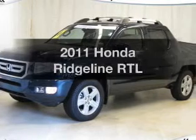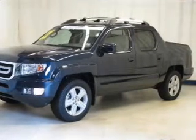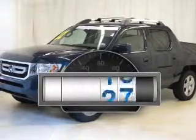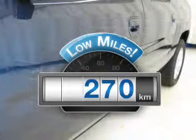Check out this 2011 Honda Ridgeline. If you're looking for an automobile with great attributes, look no further. Low mileage is an important factor in your purchase, and this vehicle delivers a low odometer reading.